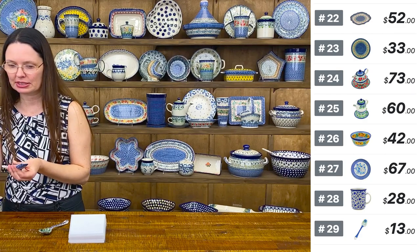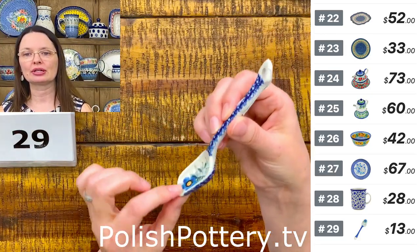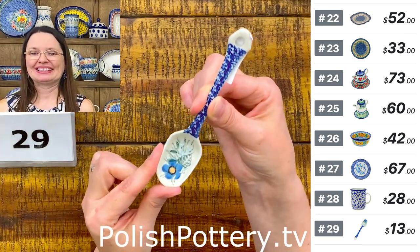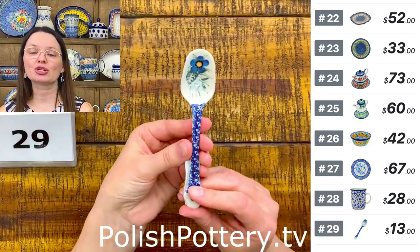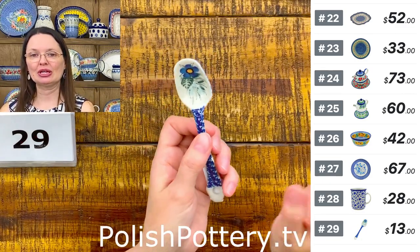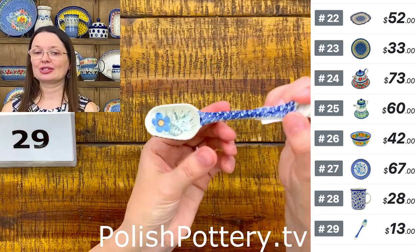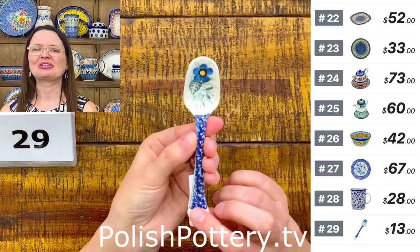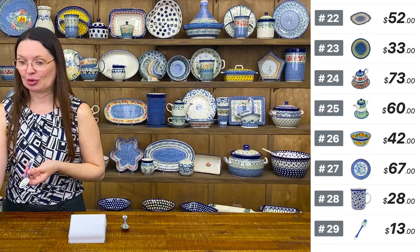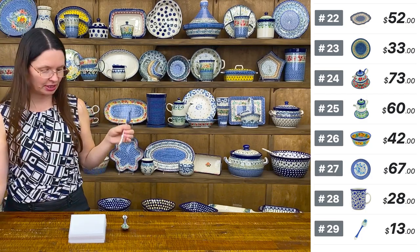Number 29 is the Blue Joy pattern shovel shaped sugar spoon from Ceramika Artystyczna. $13. Some of us collect the little spoons, even though we are using maybe three or four at one time, and they look so nice in the smaller utensil jars, even flower vases that are maybe 4 inches tall. They look almost like a bouquet of flowers when you have a bunch of them spreading outside. So if you never tried the sugar spoons, try collecting them. They are fun, and you don't have to use them only for sugar. They are perfect for condiments, for salt, for pepper, for anything, seriously. So number 29 is the Blue Joy, one of the newer patterns that just arrived from Ceramika Artystyczna.